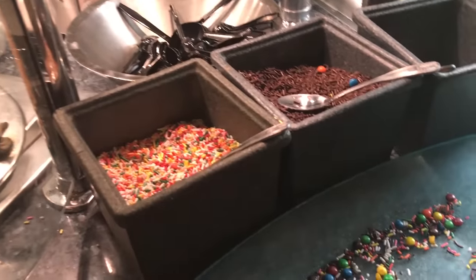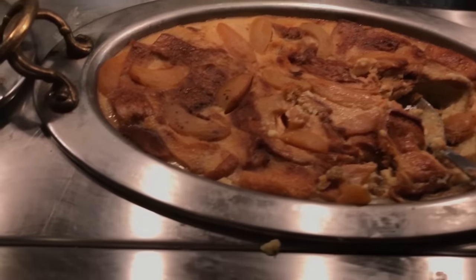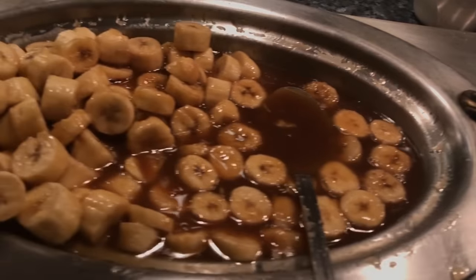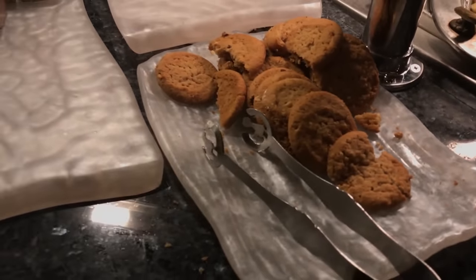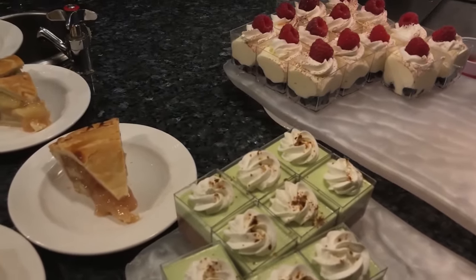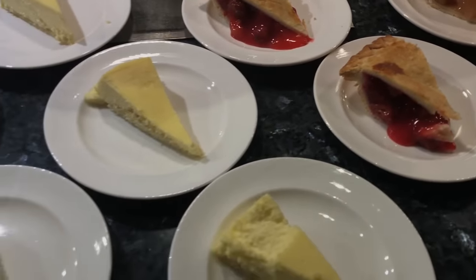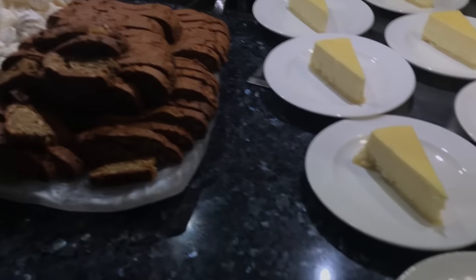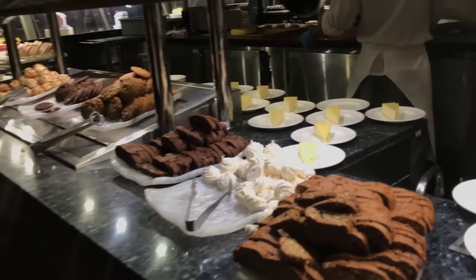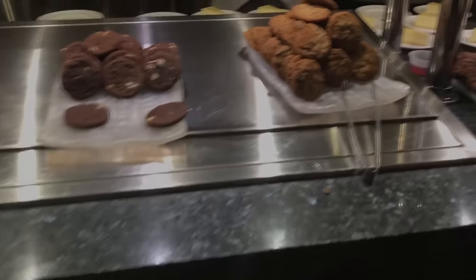Sprinkles, toppings for your gelato. Needs to be wiped up a bit there, but one of my favorite things, bread pudding, looks awesome. And another one of my favorite things, bananas Foster. That is a right gorgeous pile of bananas. These are the no sugar added cookies, pistachio chocolate tart pies, all no sugar added. So if you're on a special diet or just watching your figure, you can indulge just like everyone else getting fat. All these desserts are gorgeous.